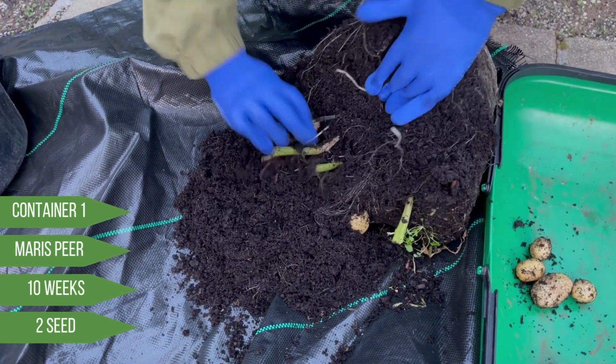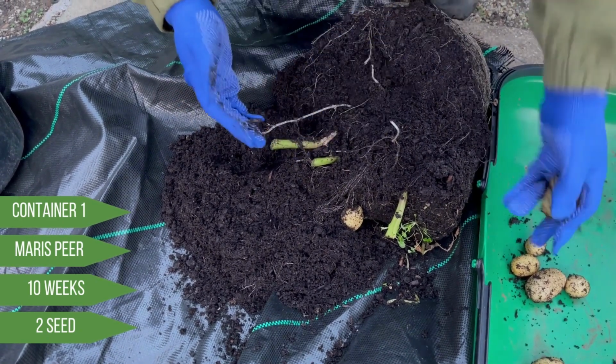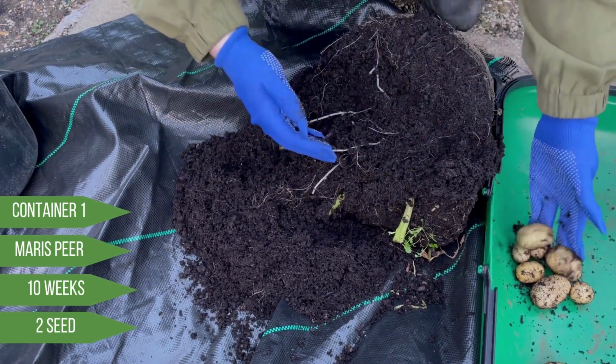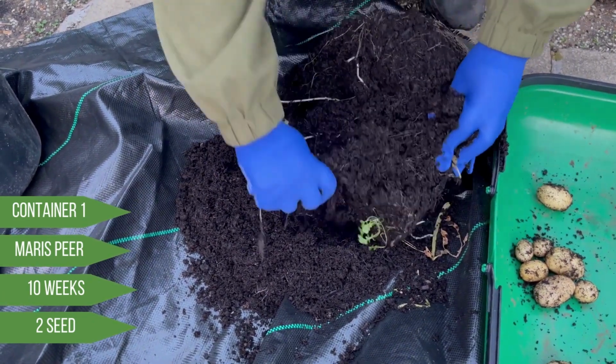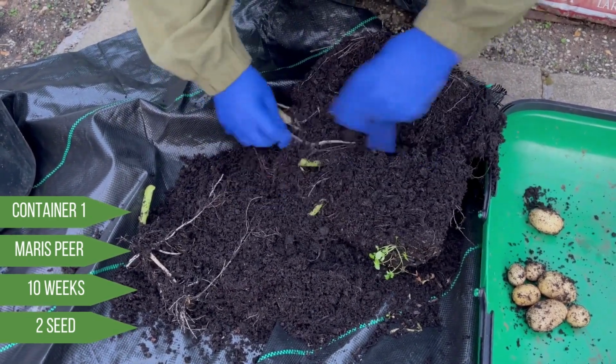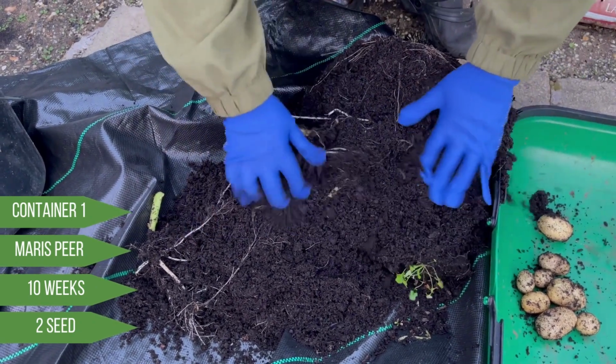I've reused my compost from the potatoes earlier in the year and I've had to refresh it with new fertiliser. Next year I'm hoping to have some 30 litre containers to plant potatoes as I'm really enjoying it. I have planned to plant earlies, second earlies, main crop and lates next year.